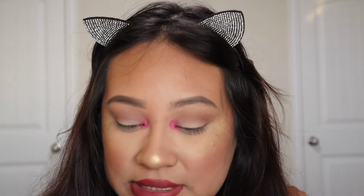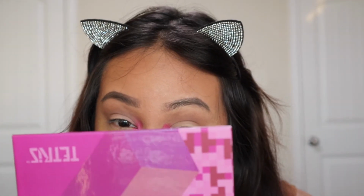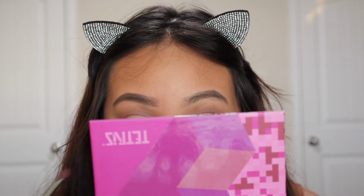So there's quite a bit of fallout. So I did mix in a little bit of this silver called T-Spin, just the tiniest bit, just to see if it will give it a little bit more dimension, which it kind of does. I know, it looks a little crazy, but it will all come together in a minute.